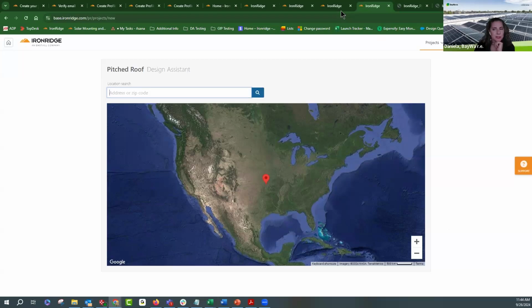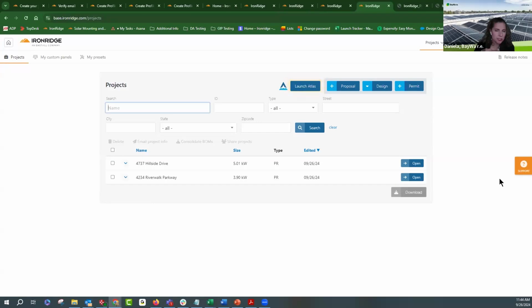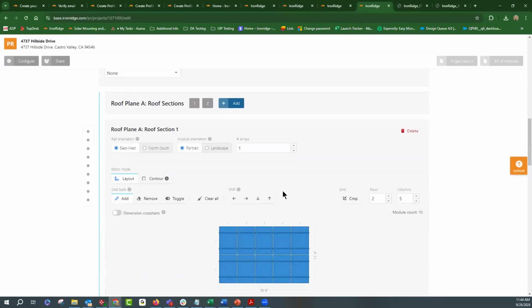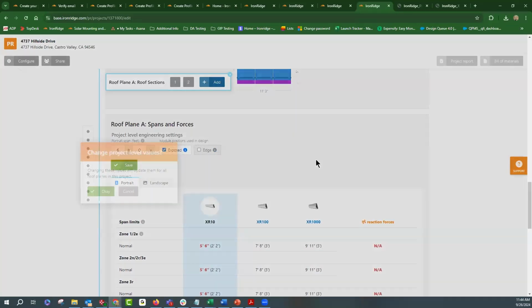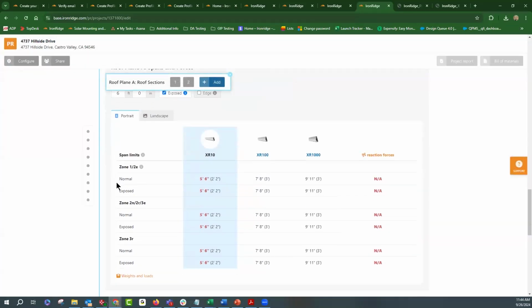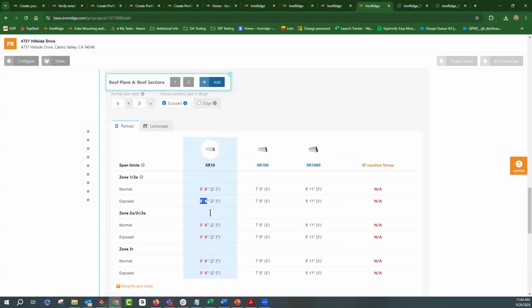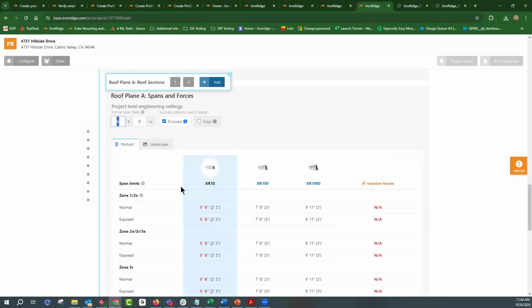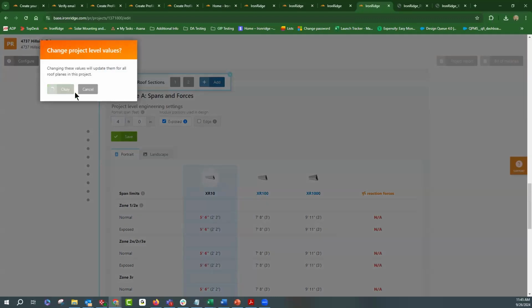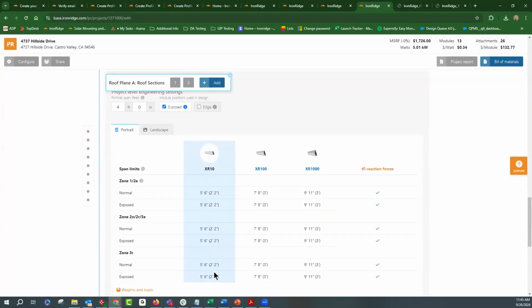Fantastic. There is another question about the wind zones and exposed module information. Where do we input this information? Sure, yeah. So in this section, if I have an exposed module, it'll be clicking on this checkbox here, and then it'll tell you what the spans are for that specific situation. You just want to make sure that in the cases in which you are in that section, you don't exceed the spans that we specify here. So since it's 5'6", we have to change it to 4-foot spans.